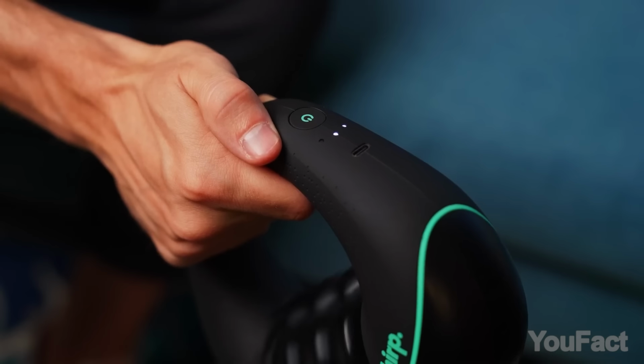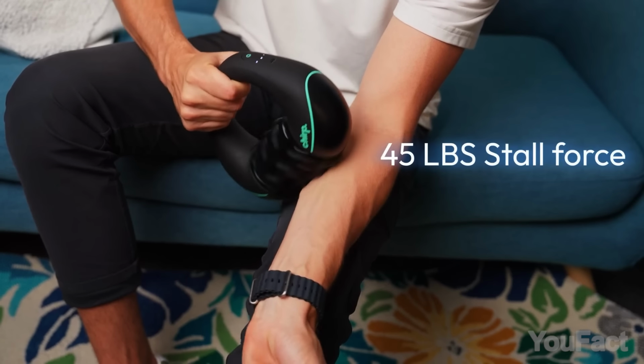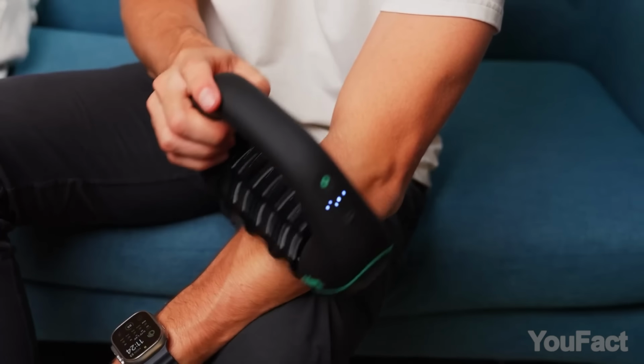The spinning head has multiple speed settings and works its magic by boosting blood flow to tense areas, helping muscles relax and easing pain. Great for pretty much anywhere on your body, and way easier than asking someone for a massage.